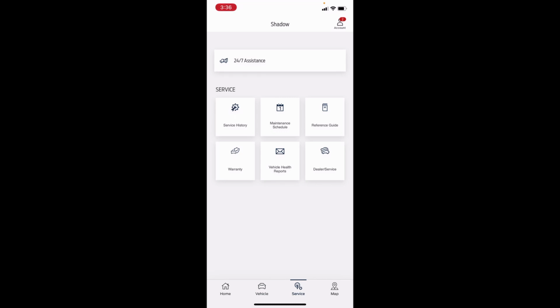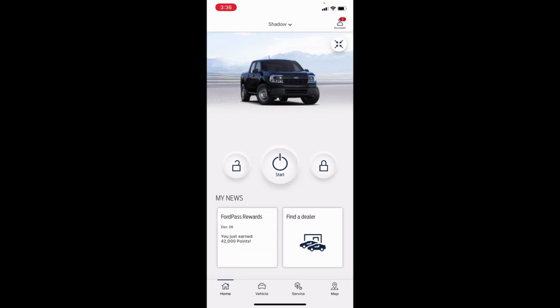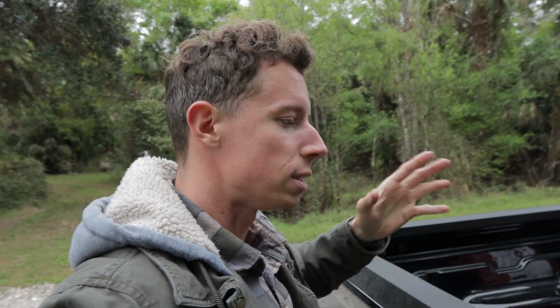And if you go to the map, you can see where you are in relation to your vehicle, which again, is a really cool feature. And there are tons of other things you can do inside this app. Just go ahead and play with it and check it out, but it is a super cool bonus you get. Anyways, we're gonna talk about some of the features that do come stock with this vehicle.